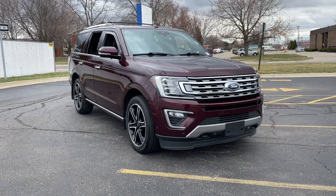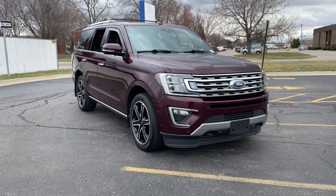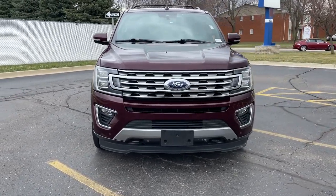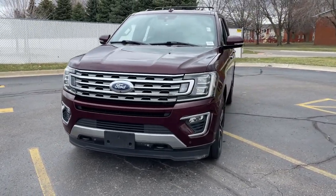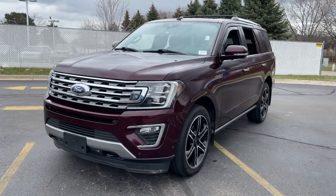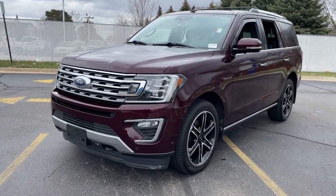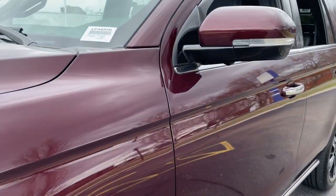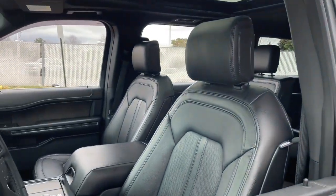You just found the 2020 Ford Expedition. With less than 25,000 miles on the odometer, this vehicle stands out from the rest. Here's a sleek and powerful Ford Expedition, the full-size SUV that seats up to 8 and leverages the latest technology to optimize safety, comfort, and capability.